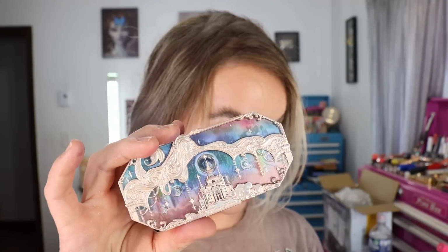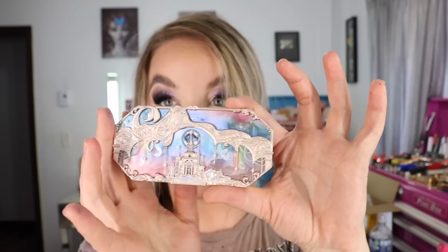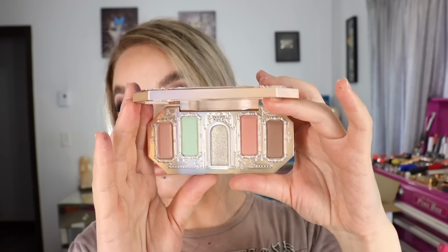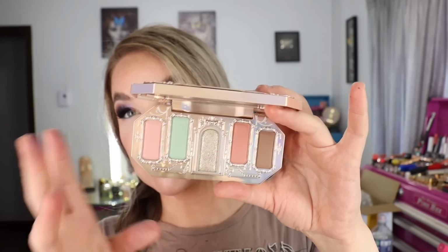So I grabbed the other two eyeshadow palettes from the mermaid collection that I didn't get in PR. I got number 3 Ocean Siren, which has different coloring on the packaging too, so you can differentiate between them, and it's just so pretty. They're nice, they're weighted, and they have some of the most stunning packaging on the market in my opinion. So again, this is number 3 Ocean Siren, and this is mostly a neutral safe palette with just a pop of mint green, but it's a really soft green.